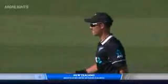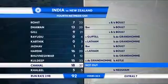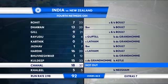Khalil just giving himself a little bit of width, a little bit of room. James Neesham bowling cross seam, wanting to attack the stumps, and quite rightfully everybody is going to Trent Boult, shaking his hand, giving him a hug. Khalil gone for 5. Well, all out 92, India. Very poor performance with the bat, good performance with the ball from New Zealand.